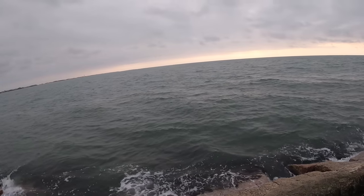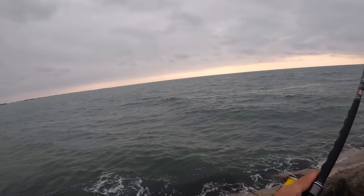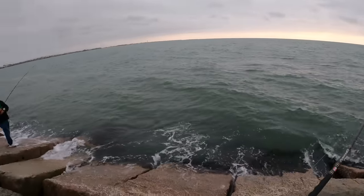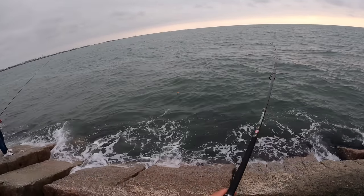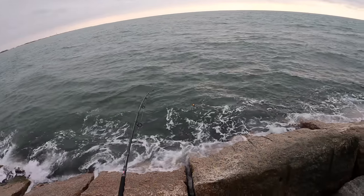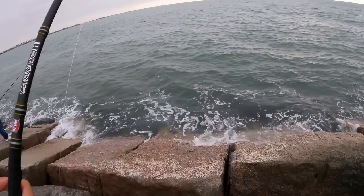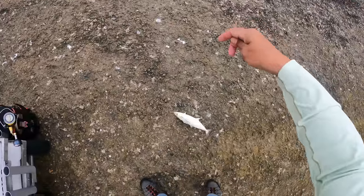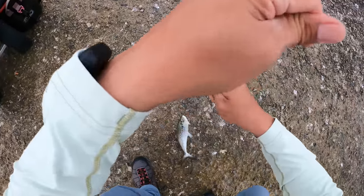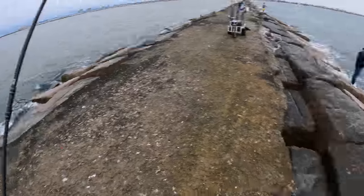Oh, there we are. That is a good bite. He got off. Oh, no, he didn't. He was swimming at me. Spanish. Yes. Spanish? Yes. Hey, get in there. Yes. Spanish mackerel, y'all. I am super excited for this fella right here. Yeah, it's real clean.